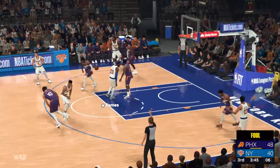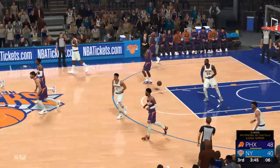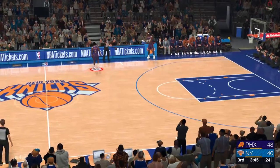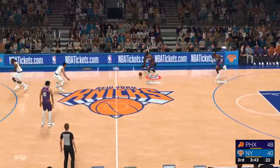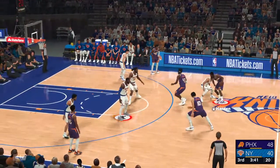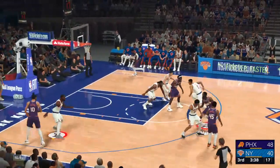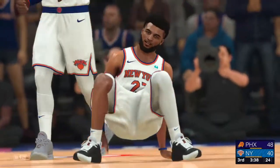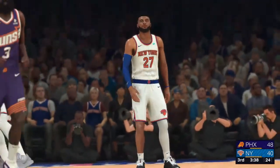LeBron outside. And there's the call. It's going to be an illegal screen. When a pick like that is questionable and creates that much of an advantage for the offense, you have to blow the whistle. I don't think there's any question. There are so many rules that favor the offense these days. You've got to be able to equal things out when an illegal screen is set.